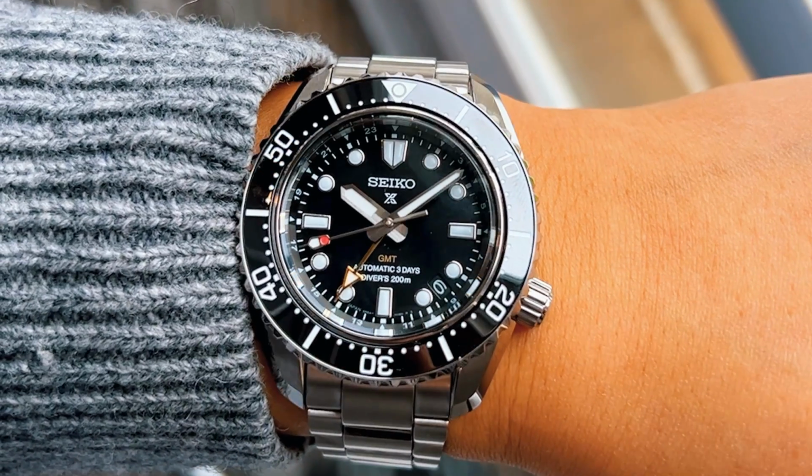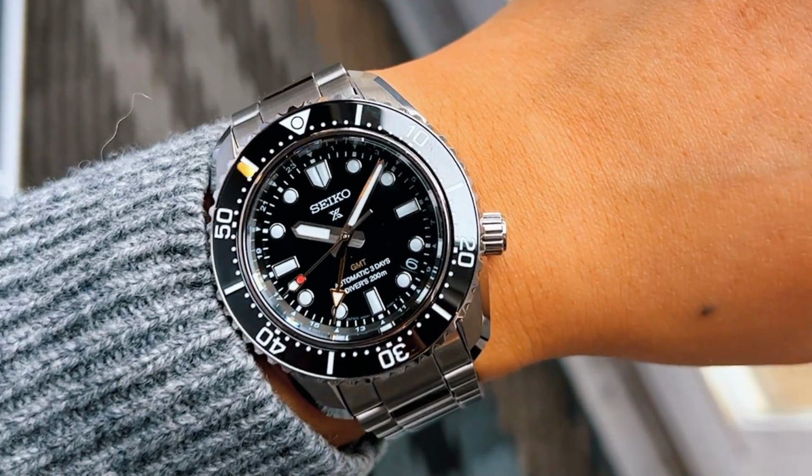My favorite version is a black dial. I think it looks fantastic. It actually wears really well on my wrist, and the only thing is I wish it did have a traveler GMT function, but that's just my own preference.